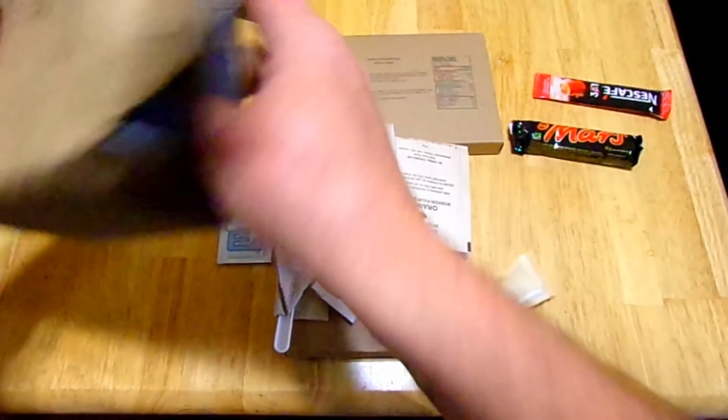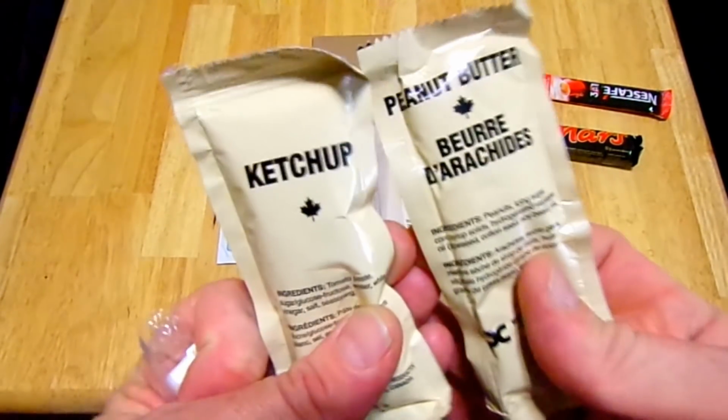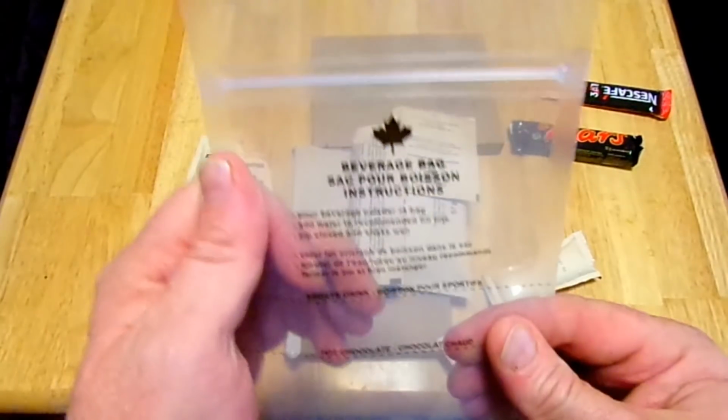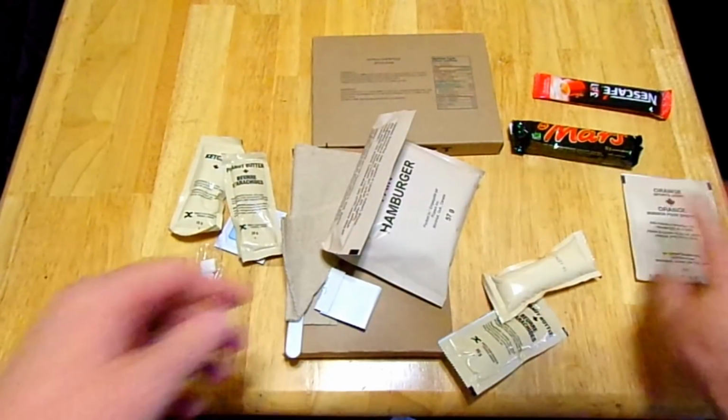All right, let's just get it all out. Whoa! See, that's what happens when I try to get it all out. Stuff falls on the ground. I see both peanut butter and ketchup. That's weird. All right, let's get in here. We got our beverage bag. Not gonna need it. We have orange sports drink.